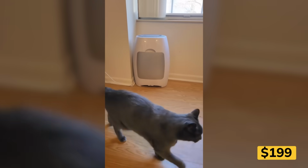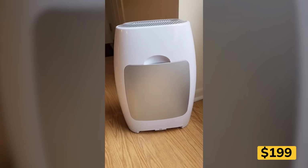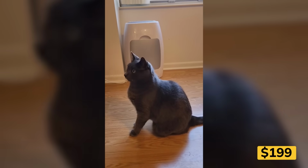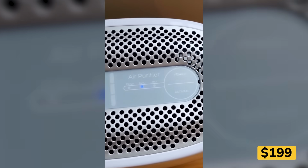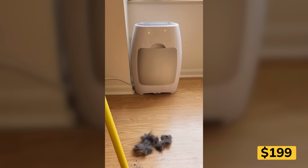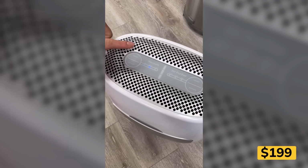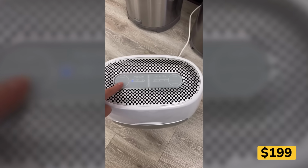No more bending, no more mess, just sweep and go. This automatic dustpan sucks in dirt the moment your broom gets close, all without you touching a thing. The large control panel lets you switch modes, check filter status, and know exactly when to empty it. Bonus? It also purifies the air with a built-in HEPA filter while it cleans your floor. Smart, sleek, and seriously satisfying.